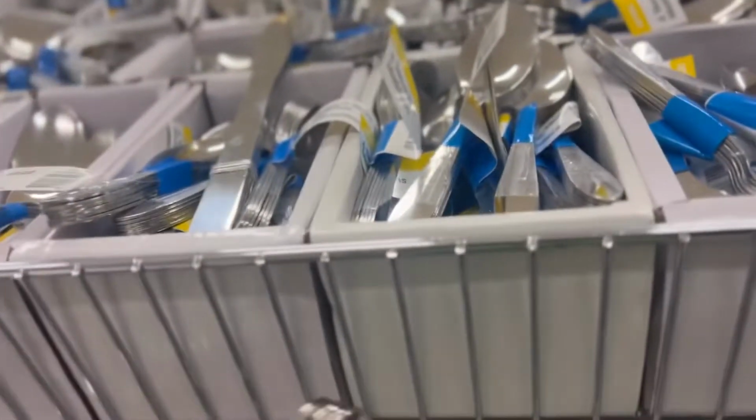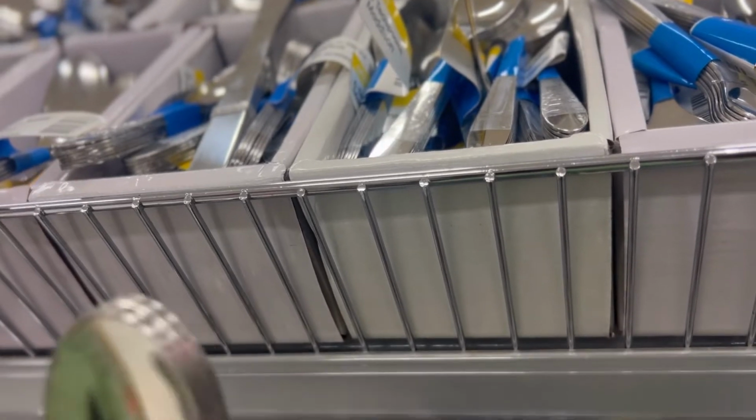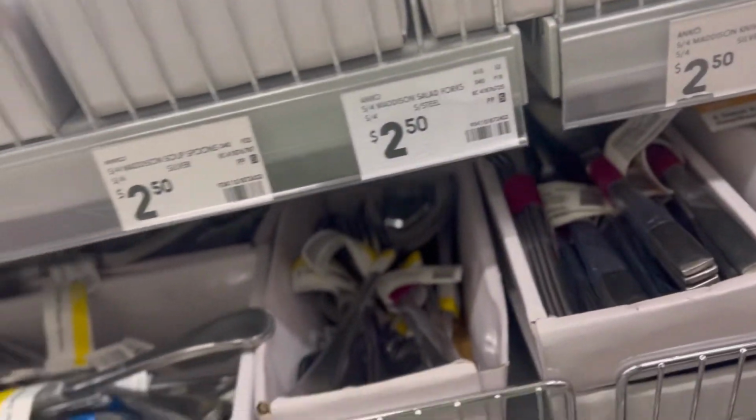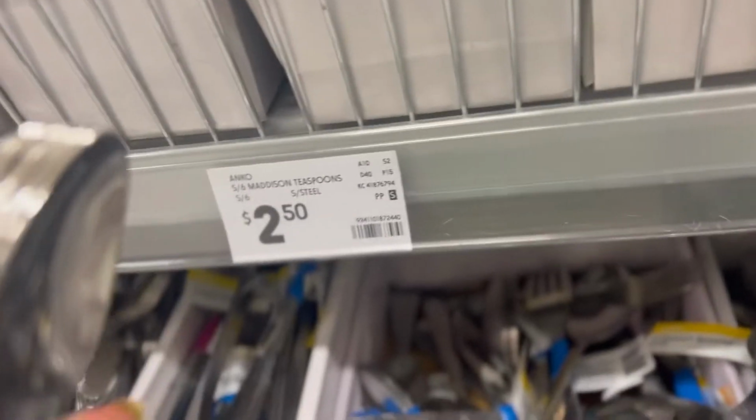1, 2, 3, 4. I don't like the quality of this. I would need this is soup, okay, I got some teaspoons. Soup, salad, forks. Nice. Teaspoons. So, yeah. So, we have 1, 2, 3, 4, 5, 6. 6 spoons for $2.5.